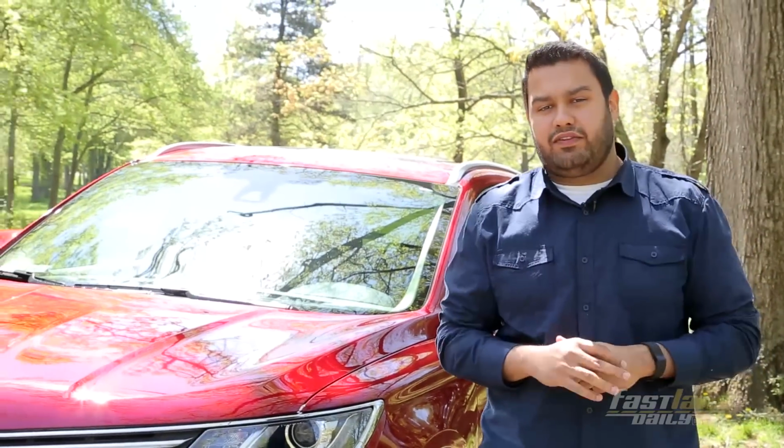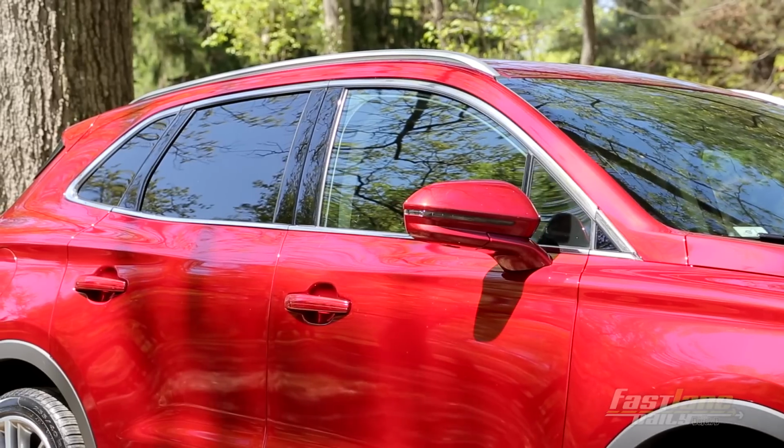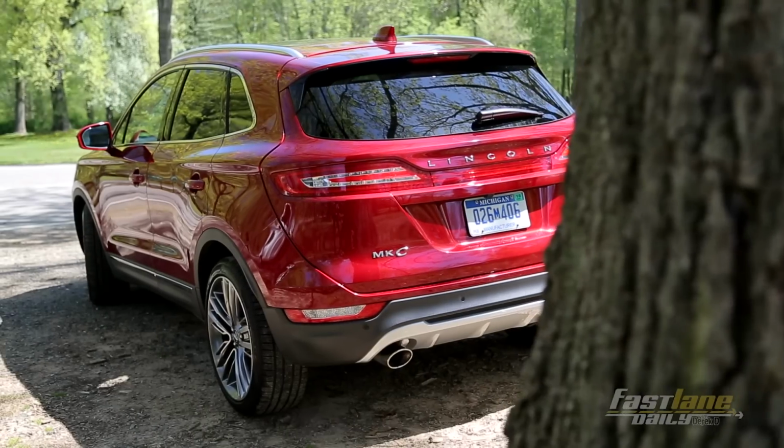So Lincoln is in the middle of redefining itself as a luxury brand. It all started with the MKZ, and now they're moving into the compact crossover segment with the 2015 Lincoln MKC.